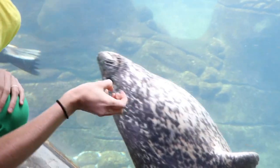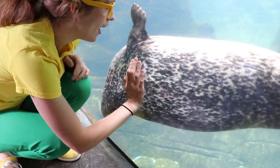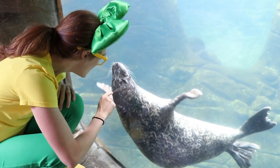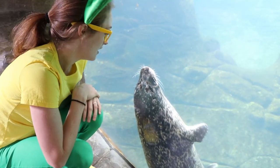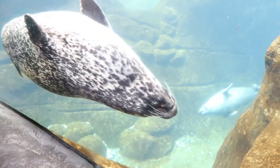Wowee. I wish I could scratch him on the head. He'd probably really like it. Whoa. He's got whiskers. He reminds me of like a dog, but it's like a water dog.